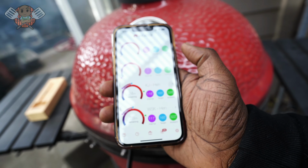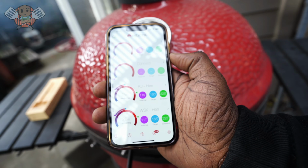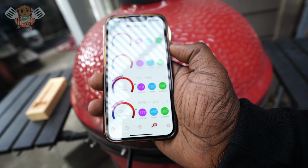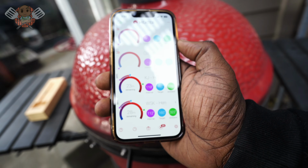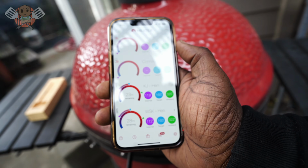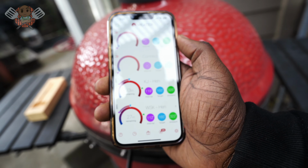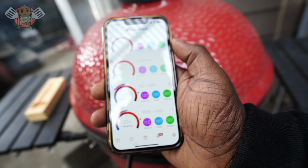And then you can see right now ambient temperature for both cookers are pretty close. Kamado Joe is running at 325. Summit Kamado is running at 322. I haven't done any additional adjustments to either cooker, and this is just how I like it. I'm just gonna let them both do their thing. I'm not worried about trying to make it any hotter or any cooler. I'm fine with it being in that 325-degree range.